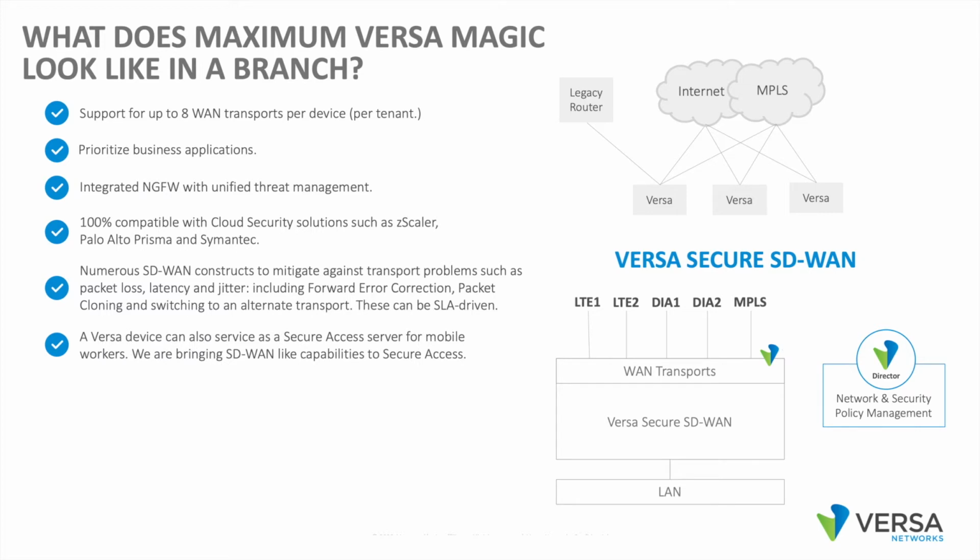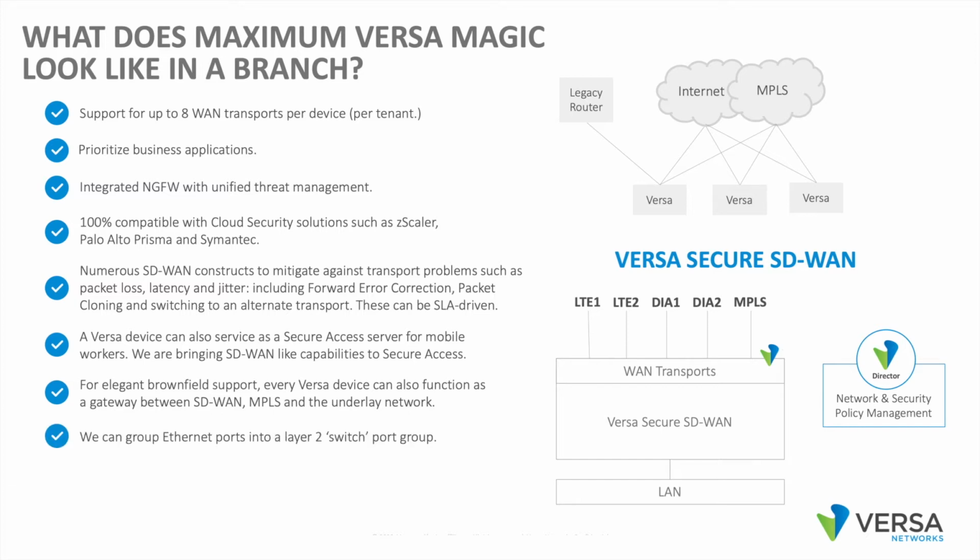A Versa device can also serve as a secure access server for mobile workers. We are bringing SD-WAN-like capabilities to the mobile worker. For elegant brownfield support, every Versa device can also function as a gateway between SD-WAN, MPLS, and the underlay network. We can also group Ethernet ports into a layer 2 switch port group. We can also form IPsec and GRE tunnels for various useful use cases. And we do support zero-touch provisioning for everything covered in this presentation.